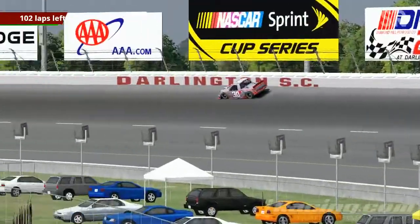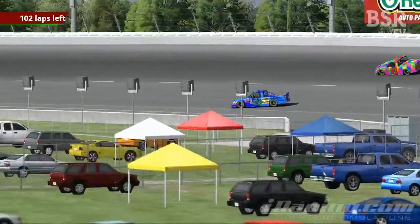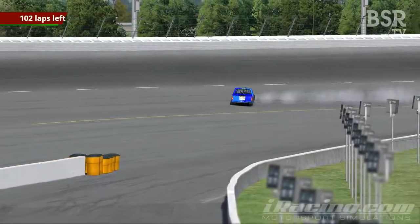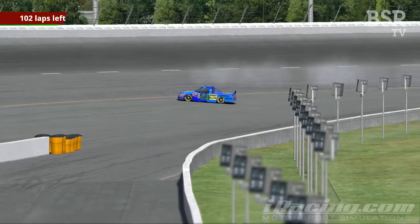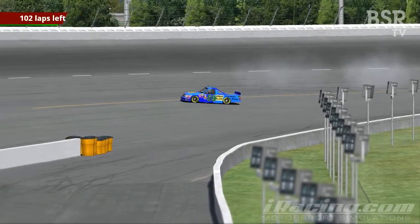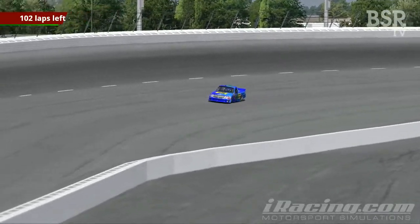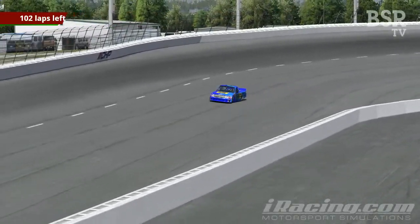Oh, we got trouble. That's John Jarrett going around. He was collected by Ben Gregory there. Keeps it, oh no he doesn't. I thought he kept it in one piece, but he's spun it. He is now off the racing line though. That should not trigger the caution, hopefully. We'll have a quick look at that in more detail in just a moment.